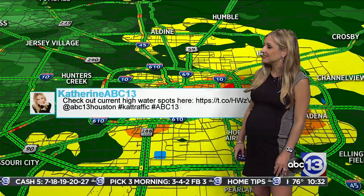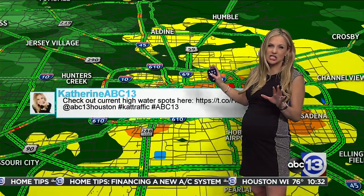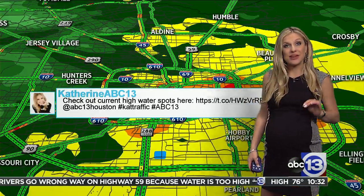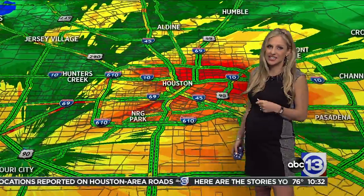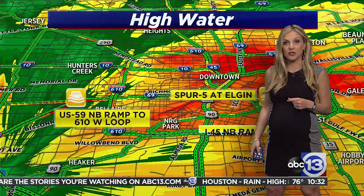But yeah, that rain is still very healthy across the Houston area, and that is contributing to the fact that we're not seeing too much improvement in those spots where we've been seeing flooding. Thankfully, across most of our freeway lanes, we haven't seen too many new trouble spots either, at least when it comes to high water. A couple of accidents out there, and I want to get to those as well. But first, let me take you to those spots where we do have water collecting on the freeways.